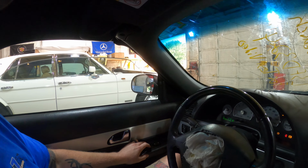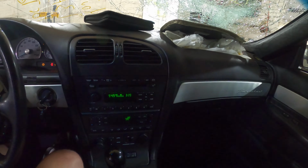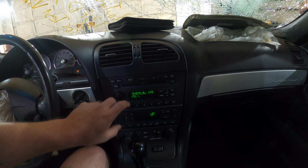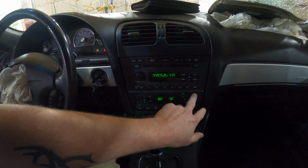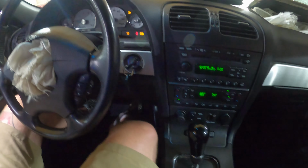Let's test the window regulators. Driver up and down. Passenger up and down. CD player, or it's working right now. Radio, sorry. Climate control, let's turn that on, get that going. Let's get 88. Oh, it won't let me. No dead pixels in that.